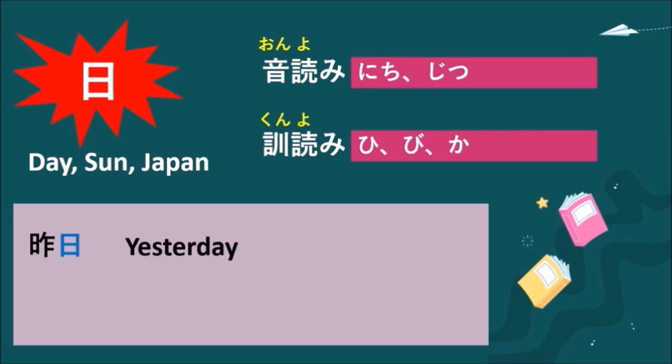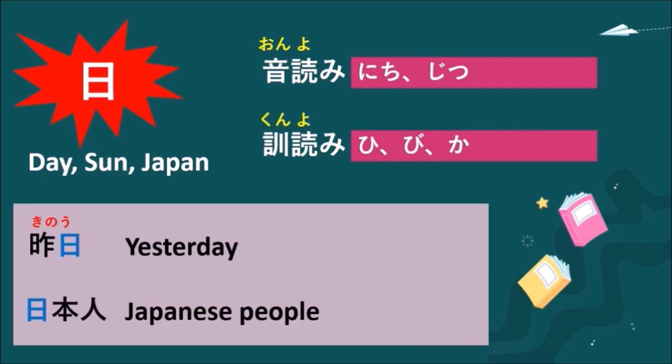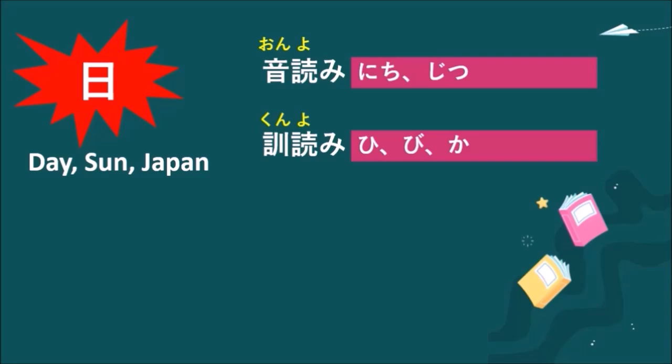Yesterday. How do you read this word? Kino. Mean yesterday. Japanese people. How do you read this word? Nihonjin. Mean Japanese. This kanji mean day, sun, Japan.